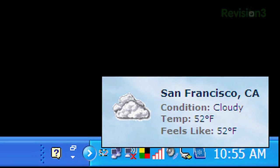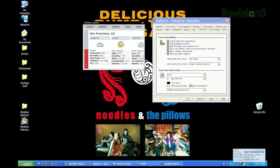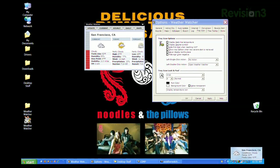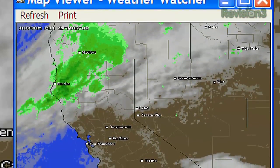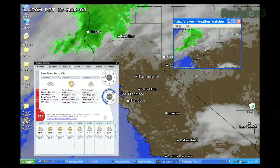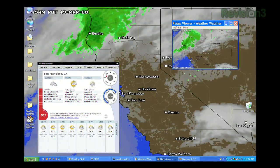When running, WeatherWatcher sits in the system tray listing the current temperature in your area. Just double-click on the little icon to open up a full window. There you can adjust numerous settings as well as access numerous weather maps from different parts of the globe. Finally, for those of you who need weather information every minute of every day, you can use the WeatherWatcher auto-updating weather map as your Windows wallpaper. If you need a comprehensive weather app that covers just about everything, then check out WeatherWatcher.